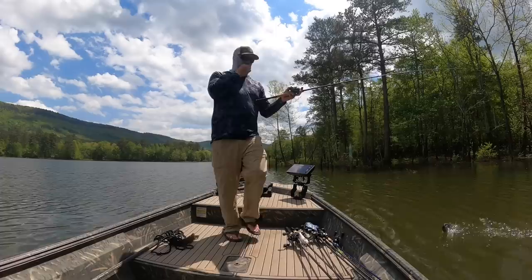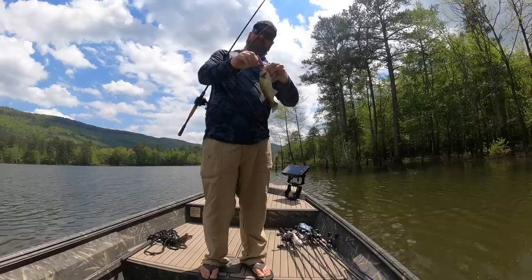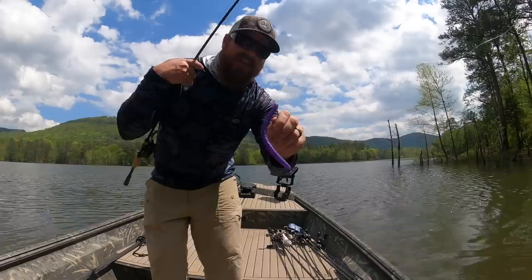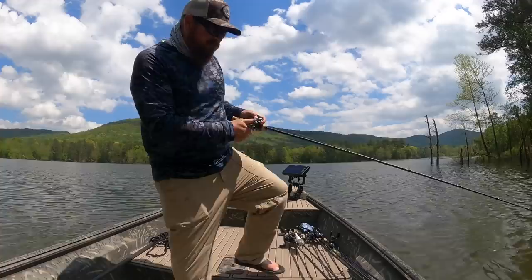Well, we had to start somewhere. Might as well be at the bottom. We will work our way up. Look at that little guy. It was on a bright 6-inch Senko. Started out throwing a wake bait and a swim jig.